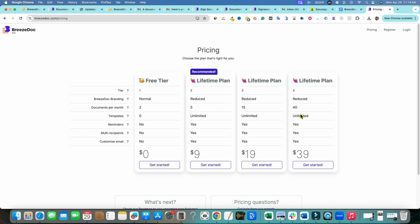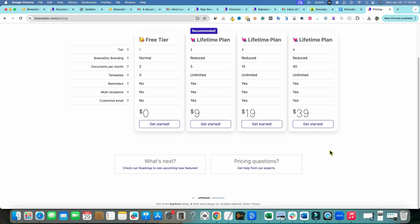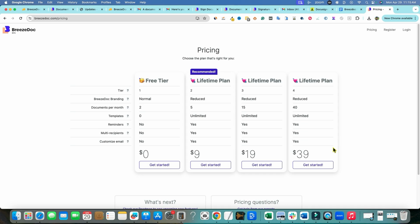This is where it's all nice and laid out for you. It looks like this is 100% of an AppSumo software, and so there is no way to get more. But at the same time, I would reach out, and they probably would be able to help. Get help from our experts right over here. You probably would be able to double this if you wanted to, or you could get two licenses to increase your amount as well. I'm sure they'll work with you. If you're sending out more than 40 documents, they'll probably work with you.